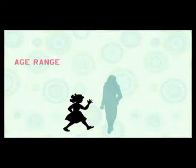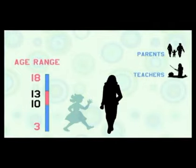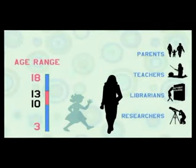The age range of the children that visit the site varies from 3 to 18, with a slight majority of users in the 10 to 13 age range. Of the adults who visited the site, the majority are parents, followed by teachers, librarians, and then researchers.